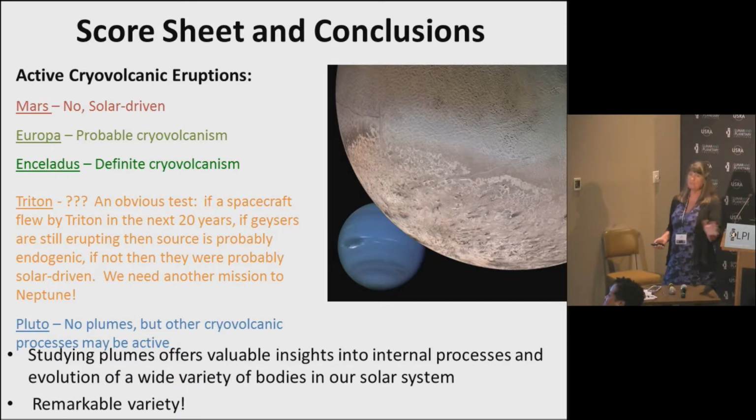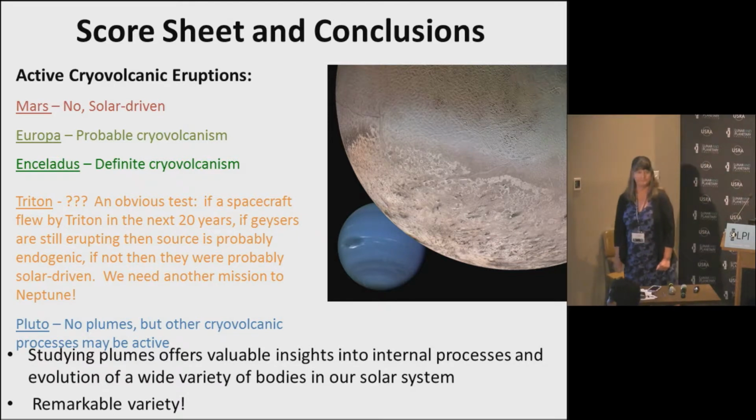Triton, a really obvious test is just go fly another spacecraft by Triton. You have to do it pretty soon, before the South Pole is in polar night. But if the geysers are still erupting, then the source is probably endogenic. And if not, they were probably solar driven. So it's a very easy question to answer as long as we get there relatively soon. And Pluto, of course, we've heard no plumes, but other cryovolcanic processes may be active. So what I come away with is that we have this incredible, wonderful variety in our solar system. Thank you.